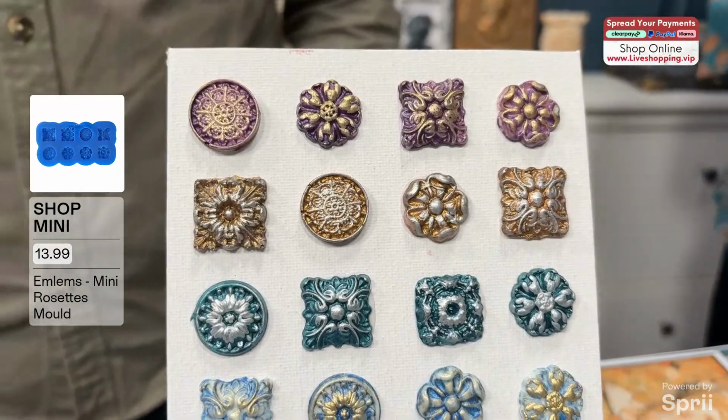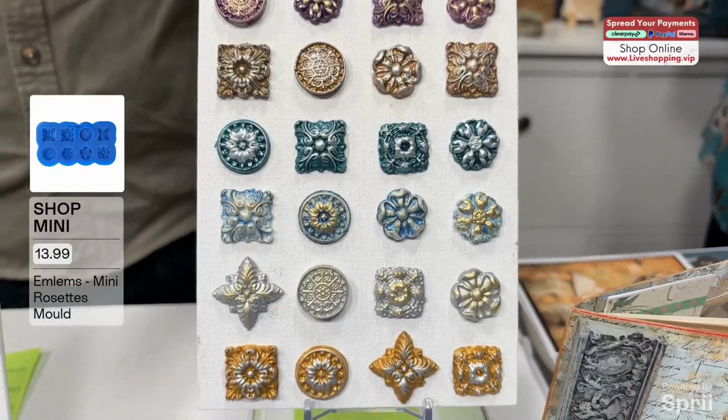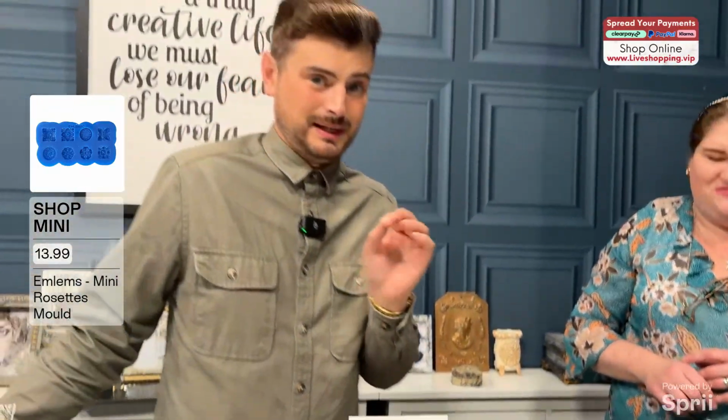These ones have been really busy. Already 20% of these are now in allocation. So a really popular mould on the show today. I can see why. The price point is phenomenal, but the variety of what you're getting is also exceptional. So it really changes the game with that mould.